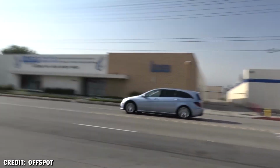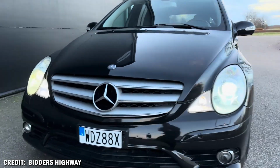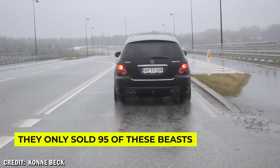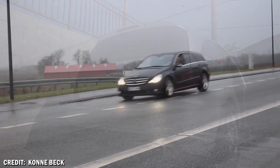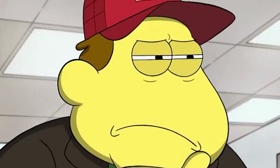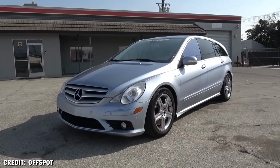Who else but Mercedes would think, you know what this minivan needs? A hand-built AMG V8 that sounds like thunder and goes like lightning. The fact that they only sold 95 of these beasts in the US makes them more exclusive than most supercars. And yet they can still do the school run with room for soccer gear.